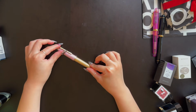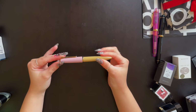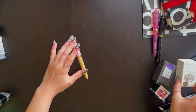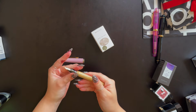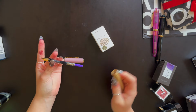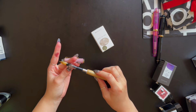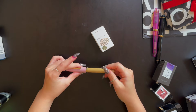So yes, this make your own pen, I was so excited for, and I still love this pen so much. And then, as I said earlier, it came with this Shikiori ink, and then it also came with a converter that I use in here, which is this purple converter. So they had a lot of different colors for this as well. So as I said, just completely customizable, so fantastic.